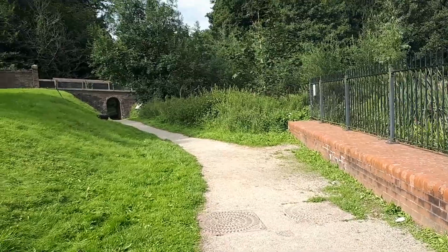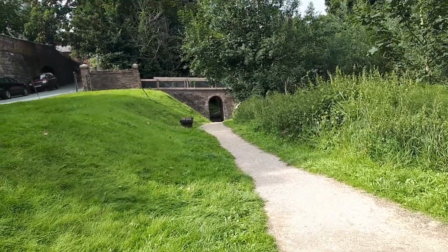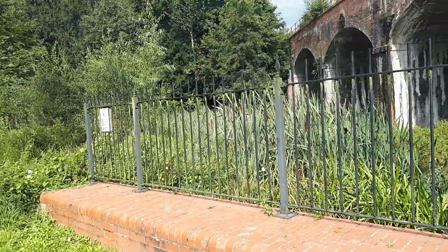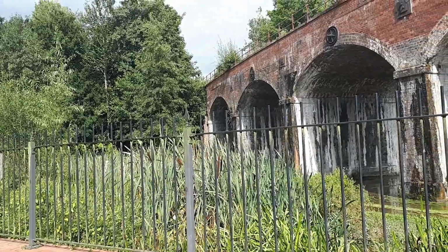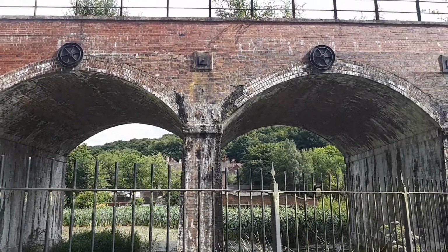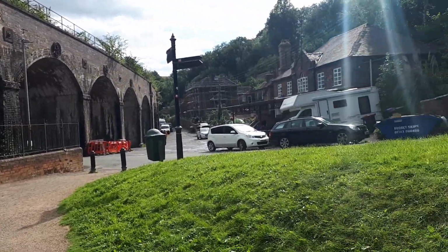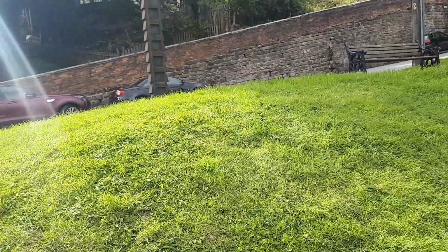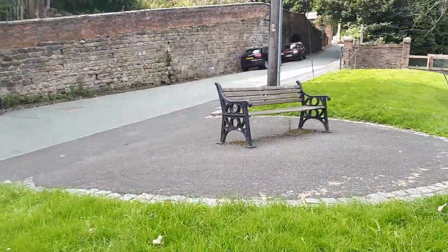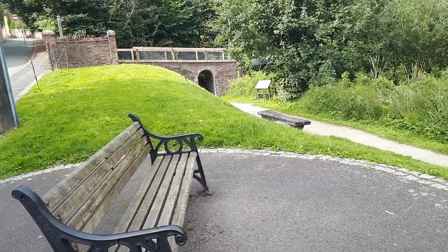It's Sunday, 30th of August, 2020, and as you can see, we're in Coalbrookdale at the Loam Hole Dingle, and also at the upper watercourses. So yeah, as you can tell, we're at the same starting point as a previous video today, which was surprisingly short. Here we are, park bench.